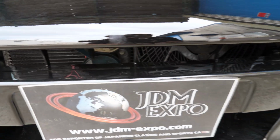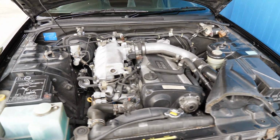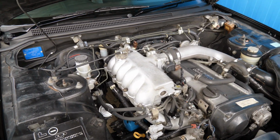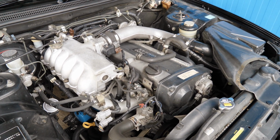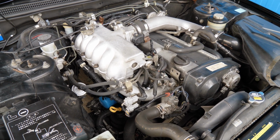So if you wanted to upgrade, you can definitely do that. They do have kits available. Grady and HKS make some pretty good ones. So it's really up to you and your budget if you wanted to upgrade. But if you're looking for original, this is it right here. This is all original.